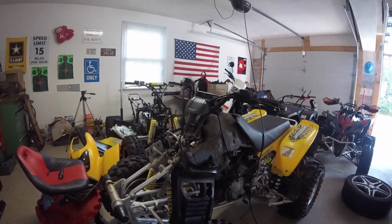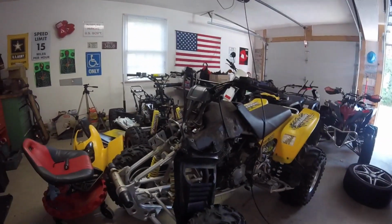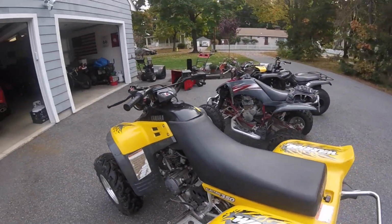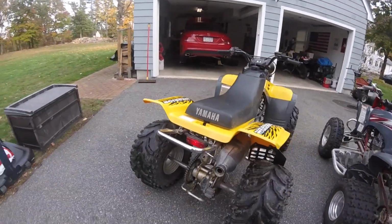Alright, so next on the agenda, we're going to put this thing back together and take it for a ride and see how it goes. Well, here it is. It's all assembled. We just went for a ride down in the woods and around the backyard, and it goes nice. Doesn't smoke, runs good.